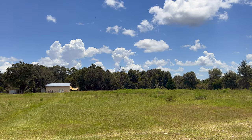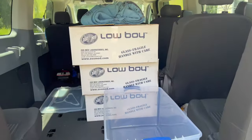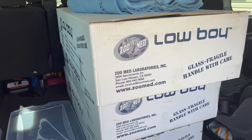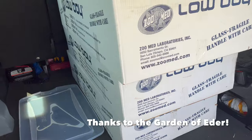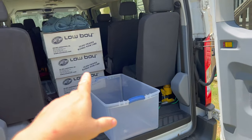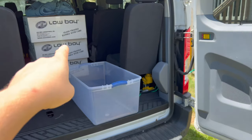Made it back home. All right, back to the fish barn. Now time for the haul. Big thing I got that I wasn't expecting getting, these 3 50-gallon low boys from Zoomed. These things, surface area wise, are half the size of a 48 by 96 piece of plywood. That's half the size of a board of plywood.